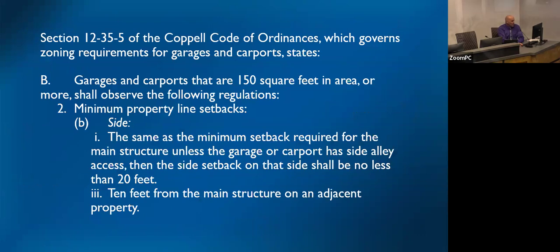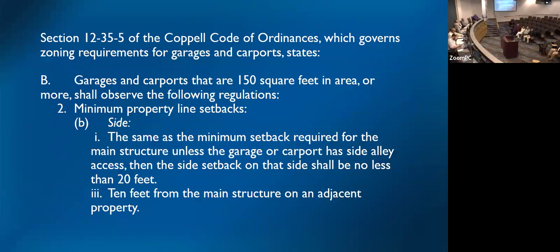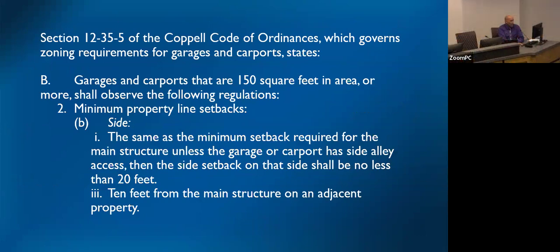A section of ordinance that we're referencing, 12-35-5, states that garages and carports that are 150 square foot in area or more shall observe the following regulations. Minimum property line setbacks, side: the same as the minimum setback required for the main structure unless the garage or carport has side alley access, which this does not. Then the side setback on that side shall be no less than 20 feet. And then subsection 3, 10 feet from the main structure on an adjacent property. In this particular instance, this accessory structure does not meet either of those.